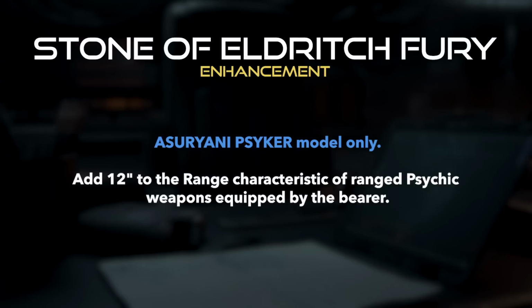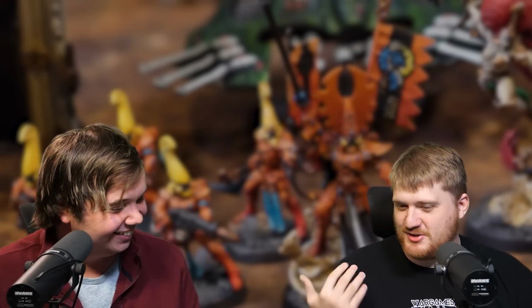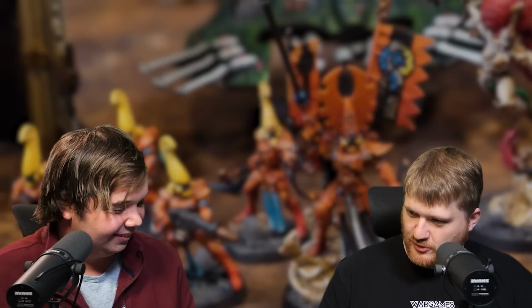Stone of Eldritch Fury. Psyker model only. Add 12 inches to the range characteristic of ranged psychic weapons equipped by the bearer. Wow, I was really expecting more out of the Stone of Eldritch Fury. Slightly peeved rock. Yeah, I mean, you can shoot 36 with your psychic weapon, I guess. It's like, whatever. Yeah, I suppose you throw your singing spear 24 inches.